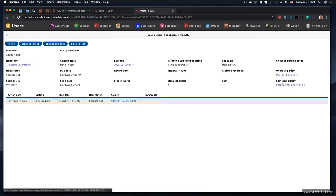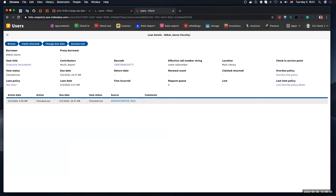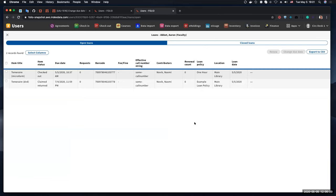Let's look at this policy. And please pay attention to the following settings in this policy: charge amount for item set cost of zero, and lost item processing fee set to zero as well. In other words, we are now looking at a scenario in which the patron will not be fined for losing an item when we declare this item lost. Let's check it out. We will go to the open loans for this patron and declare this item lost.